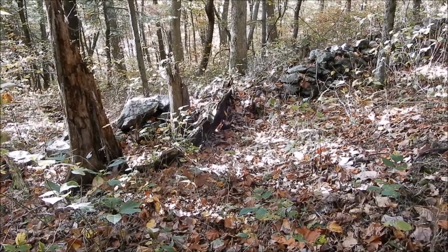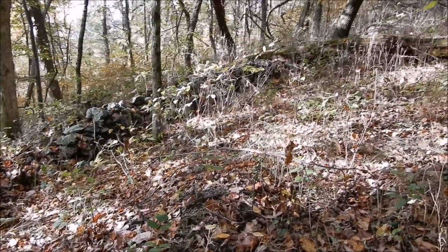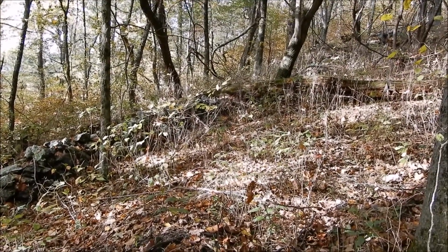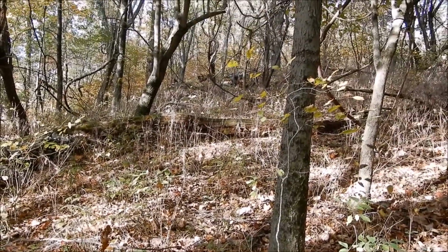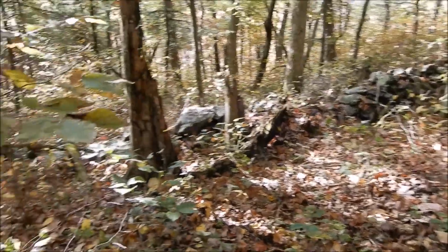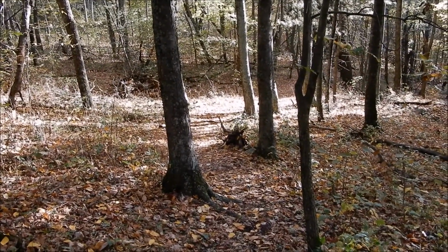Up here at the intersection where I just turned off, here's what's left of an old stacked stone fence. There's a chipmunk up there on that tree. I don't know if you can see him or not. Anyway, the stone wall goes way on up the side of the hill there. So people obviously lived up here once upon a time. So here we go, down the side of the mountain down to Jeremy's Run.